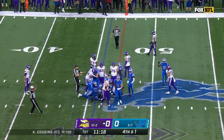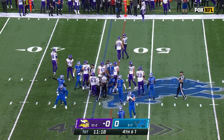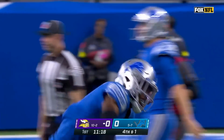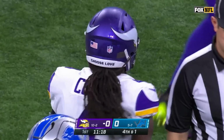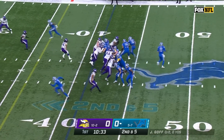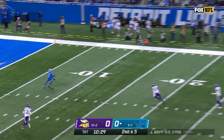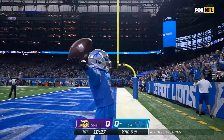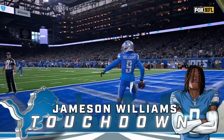It will depend on the spot as the officials come in. Jeff Okudah came up to make the tackle. The Lions offense heading out onto the field. 2nd down and 5 off the fake to Jameson Williams. Goff going deep, wide open, touchdown on his first NFL reception. The rookie out of Alabama, Jameson Williams.